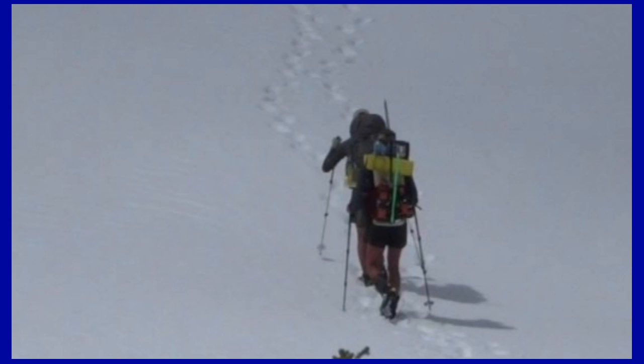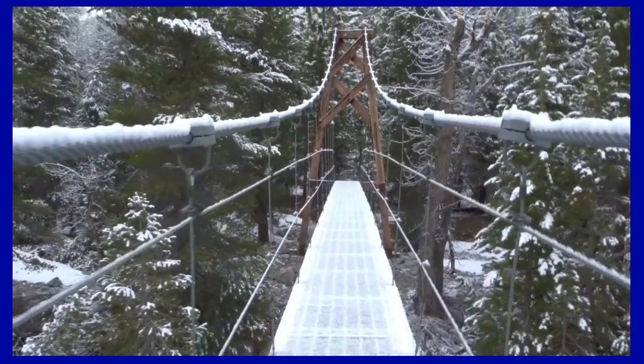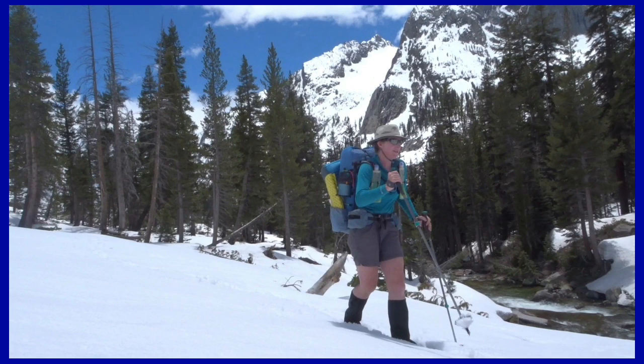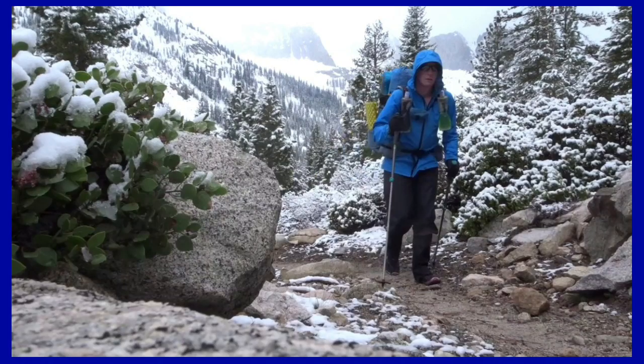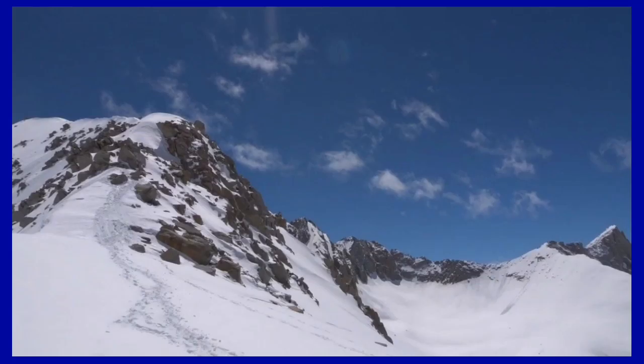I saw two people just as I was going over Glen Pass, and I camped next to them by the bridge at the river in the same location. But then I had 7.5 days without seeing a single person. The weather was bad for 1 day, and then a few days later I had another half day of bad weather. Apart from that, blue skies.